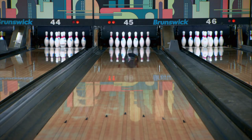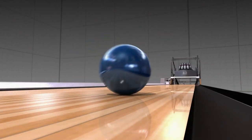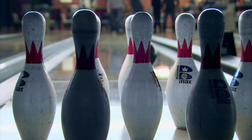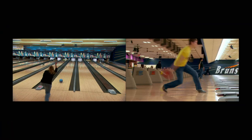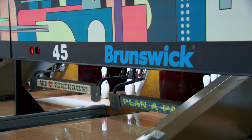Million people all over the world throw a ball like this one and knock down billions of pins year after year. Not that long ago, teenagers used to reset these pins by hand, but that left restless bowlers waiting for the next shot.